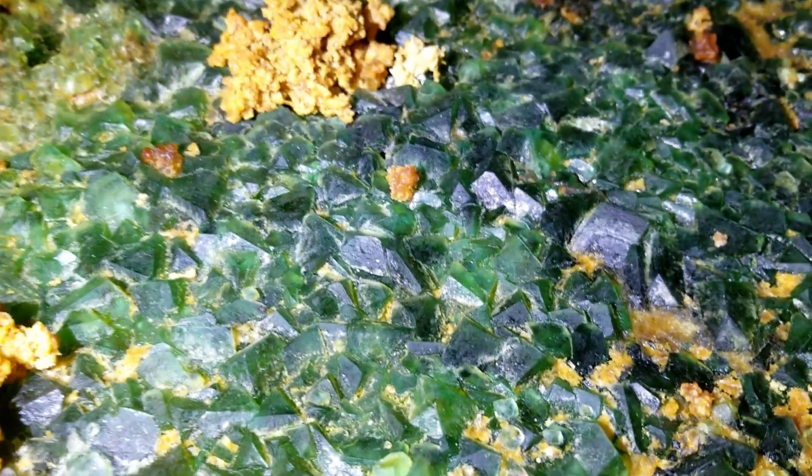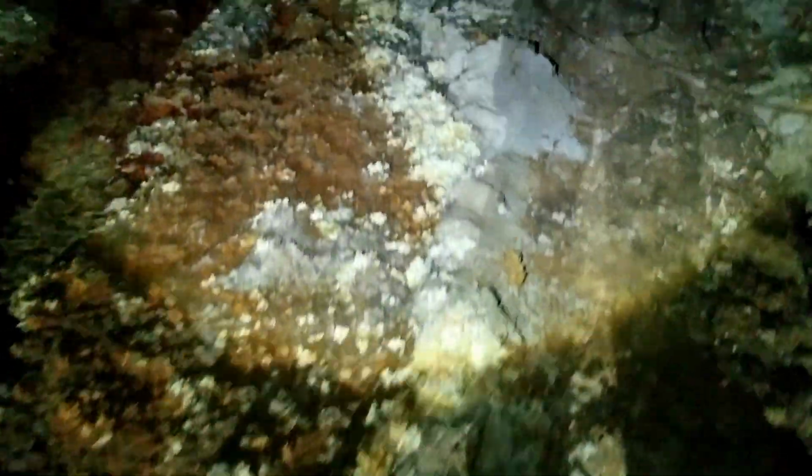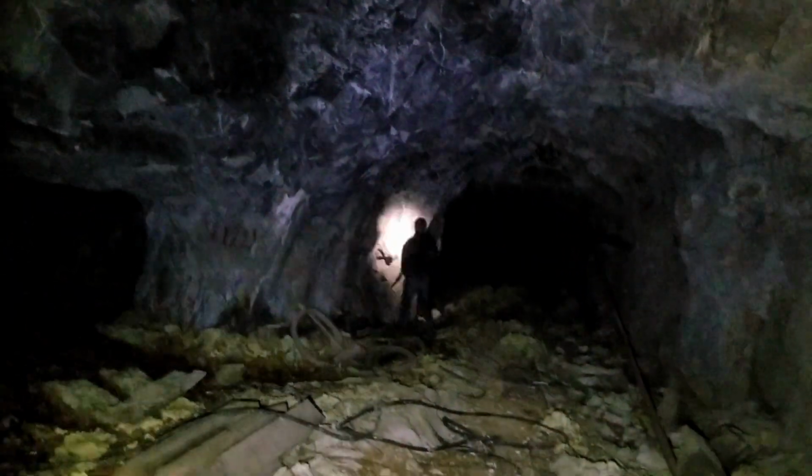Wow, look at these. There's a good chunk of it. He formed all these crystals. Wow. A little close. Let's see how close I can get before the phone doesn't want to focus. They look like glass. You seeing that? Yeah. Oh, goddamn. Man, there must be a real wet spot up ahead. I hear water flowing. Good job, Matt.